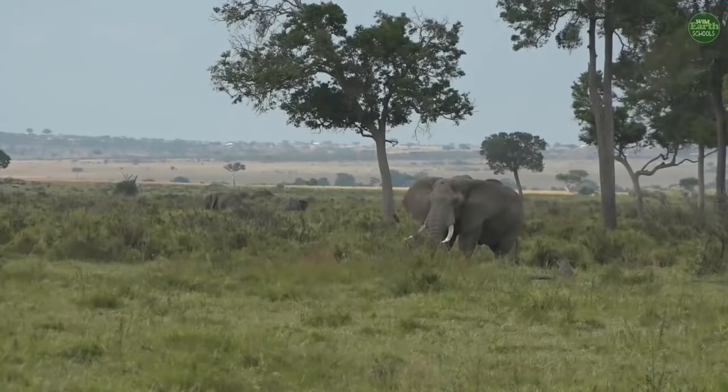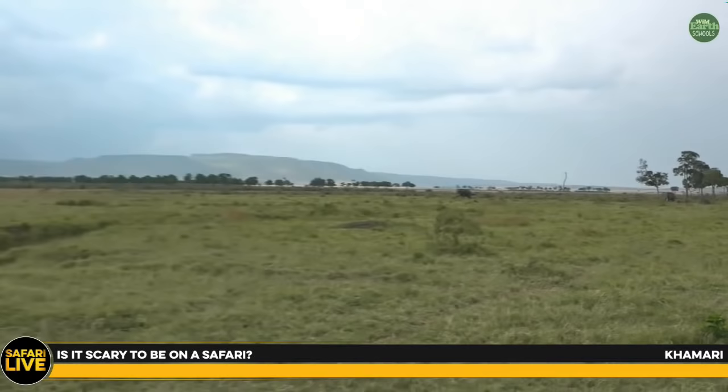Now, Tamari, you've asked if it's scary to be out on a safari. I don't know. Do I look terrified to you? No, I'm just joking. It is not scary to be out on a safari. Maybe for the first time you ever have a pride of lions walk past you, or an enormous elephant like the ones we've been looking at come straight past your car. That can be a little bit scary because they are dangerous animals.